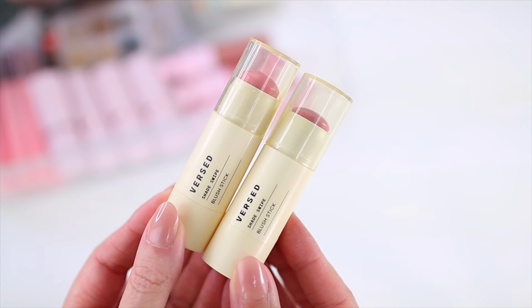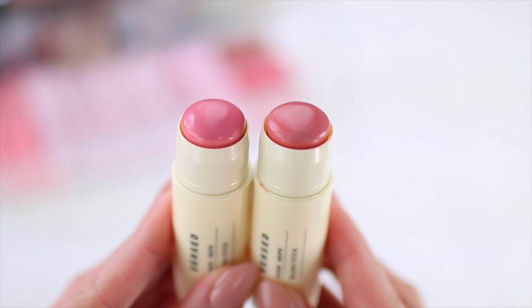Merit's formula is a true sheer, balmy formula. There's a good amount of pigment, and you can absolutely build that formula up, but it does end up looking sheer on the skin. If you layer it on top of bare skin or a lighter coverage product, you'll see your skin through it. If you have a lot of freckles like me, you'll see your freckles through it because it's not an opaque finish. This formula is more buildable for sure.